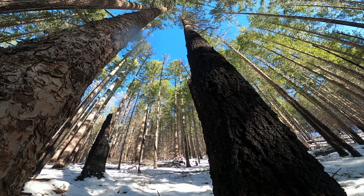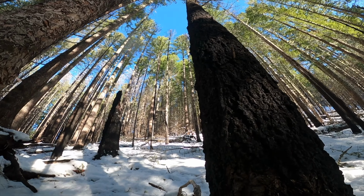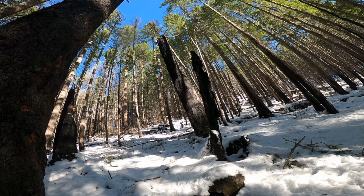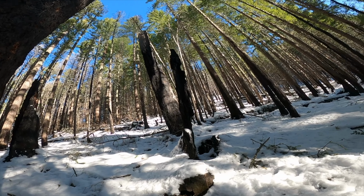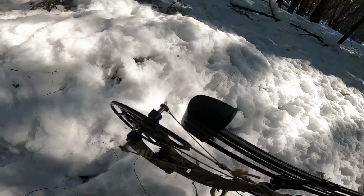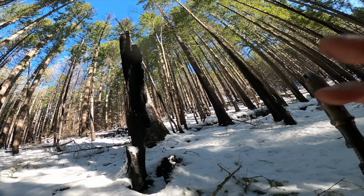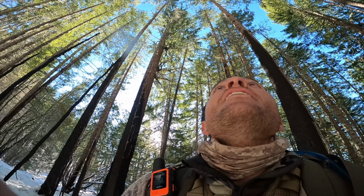He's down right there. He's down right there. Here, here, here. Got him. He's down right there. Yes, that was a tight shot through the trees.